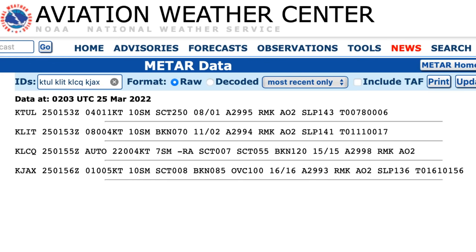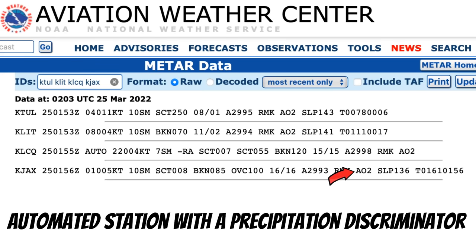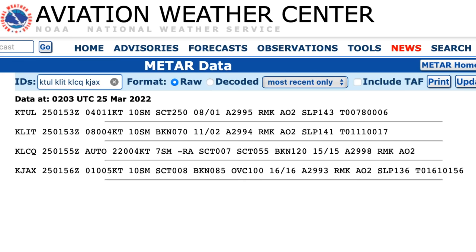The first one I want to point out is this AO2 because it's on a lot of METARs. And when you see this code, you know this observation was made with an automated weather station. But with that in mind, I know that this METAR was looked over by a human being before it was pushed out. If it wasn't looked over by a human being and the report was fully automated, you'd see the word AUTO at the beginning of the METAR. And so that tells me that this particular METAR was made completely by machines.